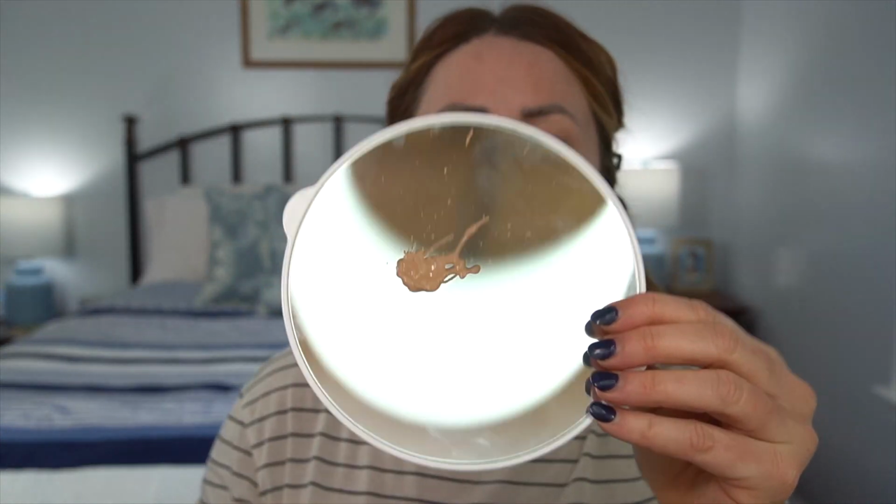So I just put a pump and a half on a mirror. We're gonna do half my face with a brush and half of it with a sponge. Start with the brush first. Okay, it's color match at least. I just realized that I did not have my under eye corrector on, so I had to go do that.